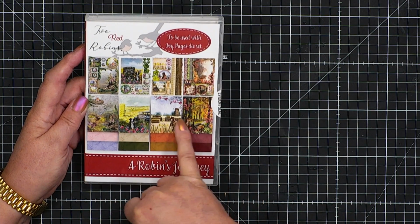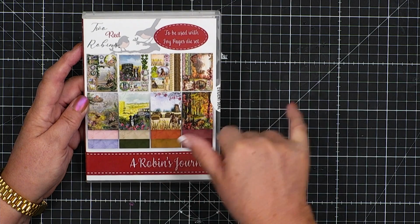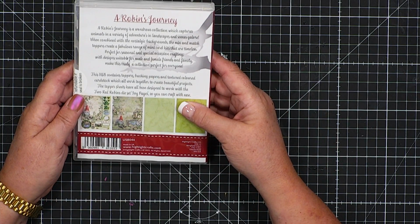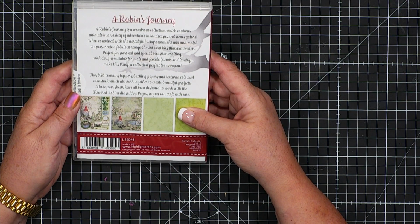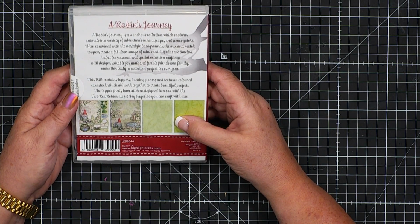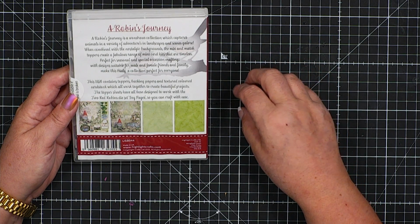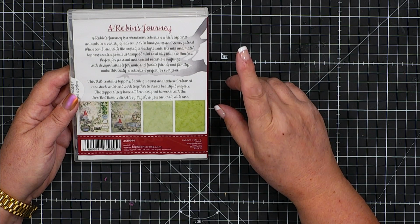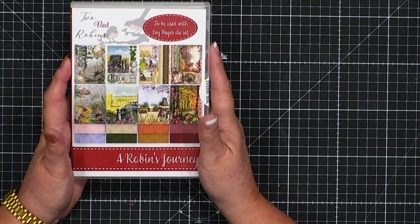Right, A Robin's Journey. This brings to you all of the different designs that you can see on here. You've also got textured papers. It's a massive collection. It contains toppers, backing papers, textured coloured card. They all work together for the projects. And you've got 2 Red Robins die set designs on here. So it isn't the dies, it's all the designs to go with it. But the dies are going on the Outlet as well, so check the Outlet for those. And they're all really good prices too.